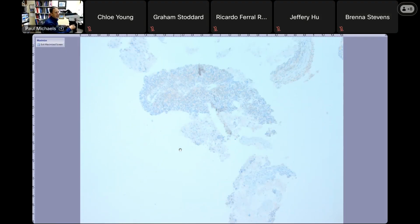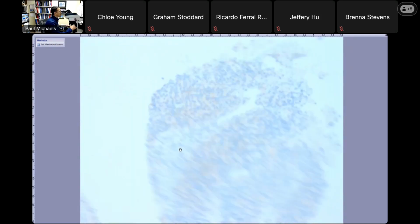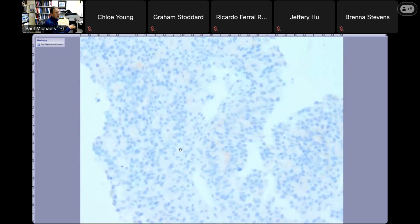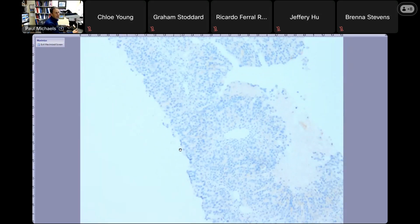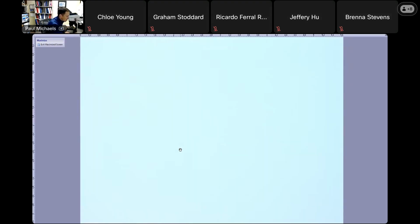So PAX8 is predominantly negative. And it's a nuclear stain, and I don't even see any blush of a nuclear stain. So that would be unusual if this is GYN for it to be PAX8 negative. Also, the other thing, PAX8 kind of takes out a lot of the renal origin carcinomas that would go to the kidney, which could potentially look like that, especially collecting duct carcinoma.